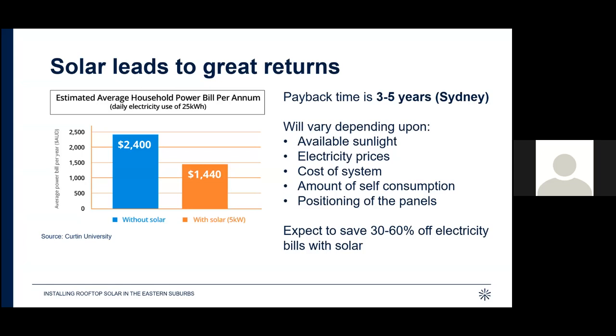There are a few variables that alter that payback time. Those variables are the amount of sunlight available, the prices you negotiate with your energy supplier, the cost of the system you buy, whether you're buying the really expensive units or the really cheap units, which I would avoid, and the amount of self-consumption. How much of the power you produce you actually use really reduces that payback time and brings it down to that 3-year window, which is really great. The position of the panels can make an impact too. The catch-all phrase at the bottom there: expect to save 30 to 60% off electricity bills with solar. But my advice is, with a really well-sized system, you can probably get closer to reducing your bills by 100% if you work hard at it.